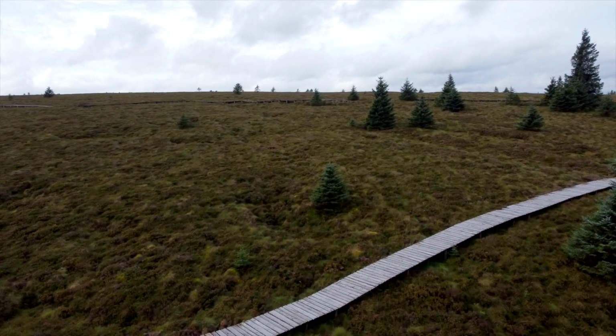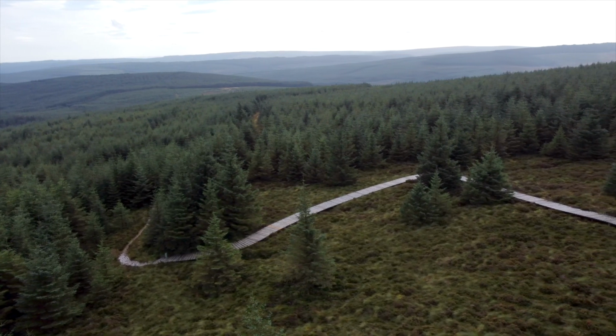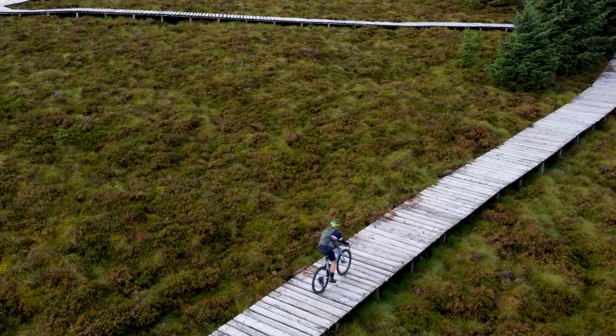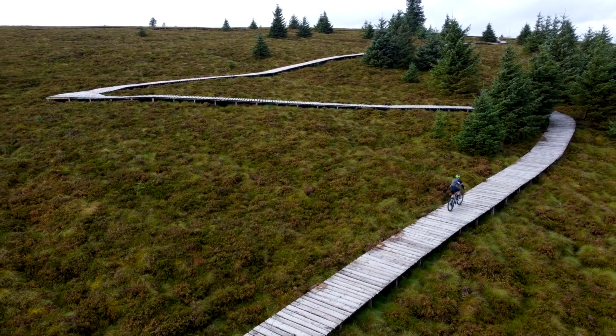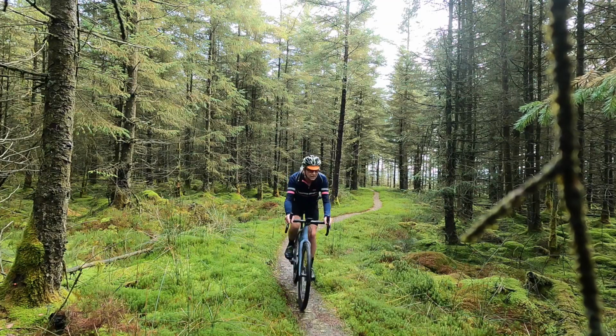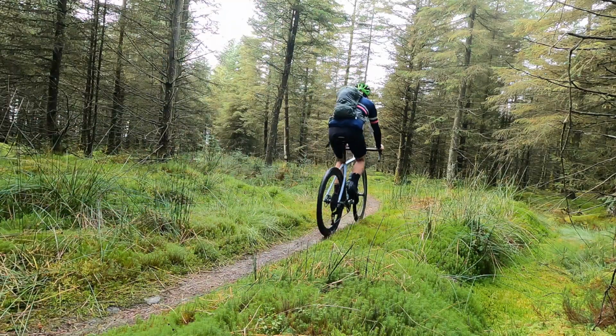This section of trail is Stairway to Heaven. Yep, they have names. And it's amazing to find this and more solid boardwalk high above Kielder Forest. When it comes to this riding, I was born a few decades too early.